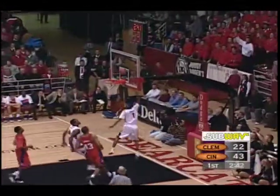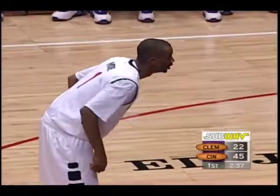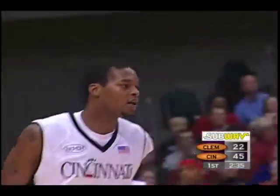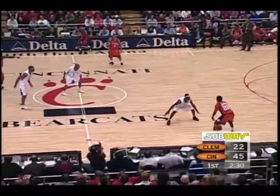Hobbs double team, and here comes the race for Chad Moore. He's by himself. And he missed it. He just wanted to get an assist. He didn't throw it hard enough off the glass. Yeah, and Robbie gets an offensive rebound to go with the basket.